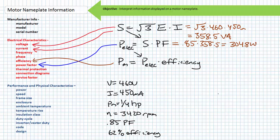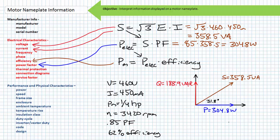To calculate real electrical power available for conversion to mechanical power, one would use the power factor from the motor nameplate. This means that the motor would be consuming approximately 304.8 watts of real electrical power. Those well versed in AC power will also note it is consuming 188.9 VARs of reactive power. Note the vectorial, not the algebraic, summation of 304.8 watts of real electrical power and 188.9 VARs yields approximately 358.5 volt amperes at an angle of 31.8 degrees, or the inverse cosine of 0.85.